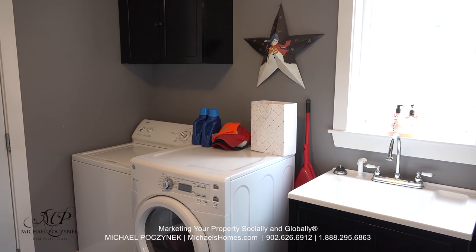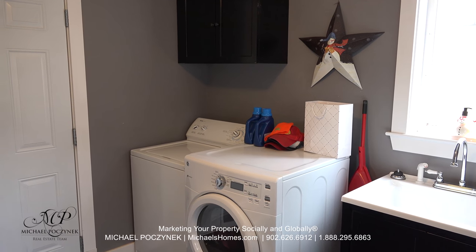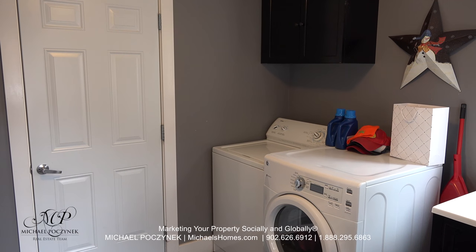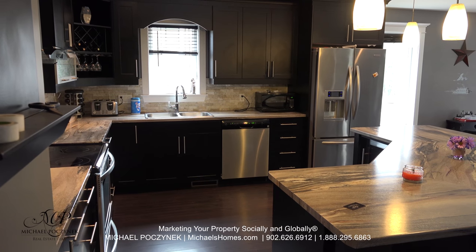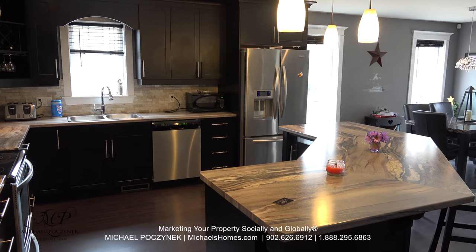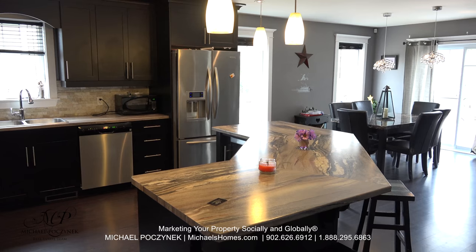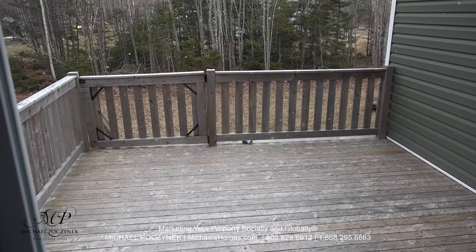Coming in through the side door, we're greeted with the main floor laundry room, which includes a large deluxe sink, washer dryer hookup, and access to the double car garage. Stepping into the house, we pass by a very large pantry on my left. In front of me is probably one of the nicest kitchens you're ever gonna see, with a very large dining area and access to the back deck.